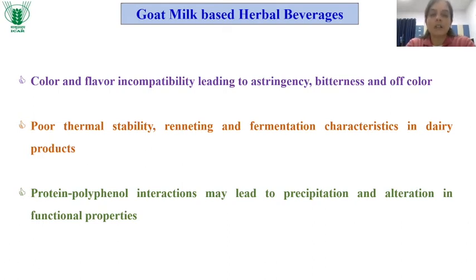So color and flavor incompatibility also leads to pungency in the flavor, pungency in the taste, and bitterness also. So we have to remove all those things, and at the same time we have to see that we come up with a good tasty product.